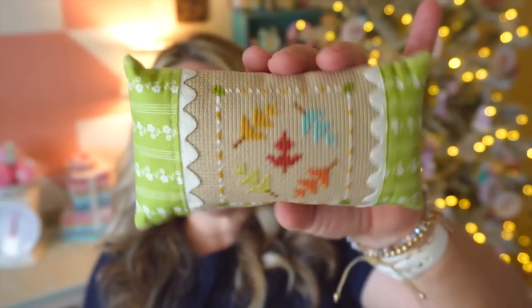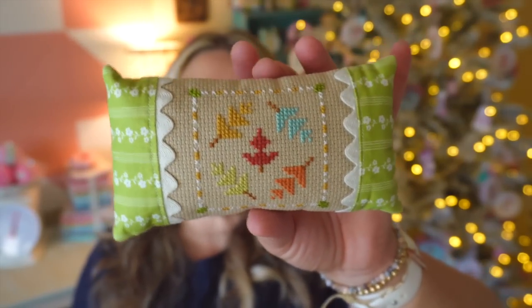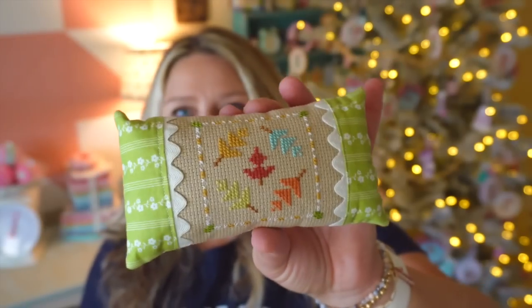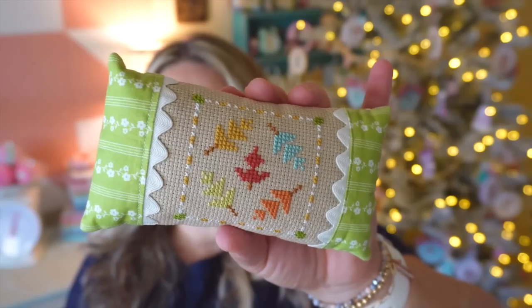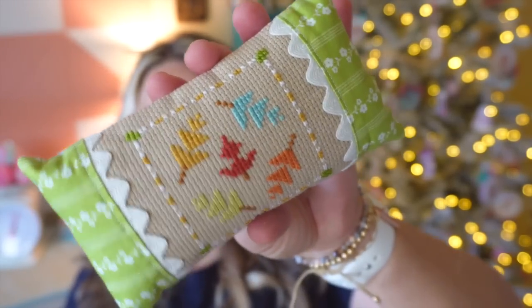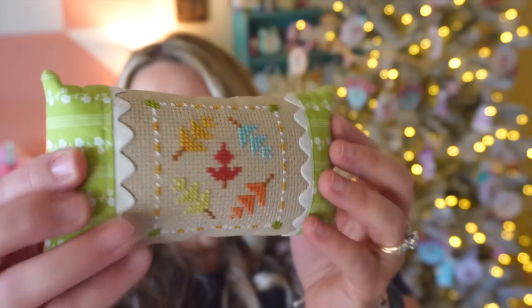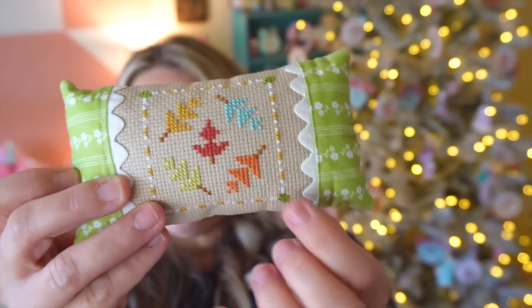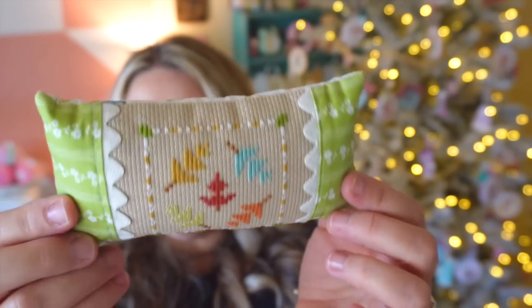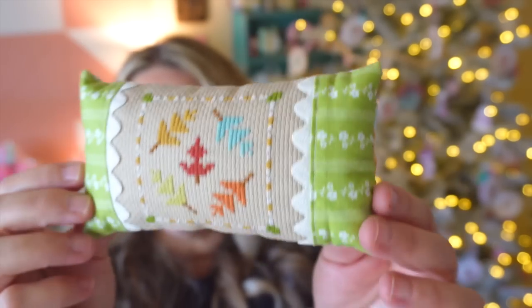And then for the cross stitch, as usual, it's stitched on 14 count Aida in the beautiful beige colorway, and it's got just those fun little leaves. It appears that I am throwing aqua into everything this year because I had to throw a little aqua leaf in there, but I think it's really cute, just adds a pop of color. But we've got some reds and oranges, a little deeper orange down here, and then we have a green leaf. And then I just did a border, and the corners of the borders have just little leaves on them.